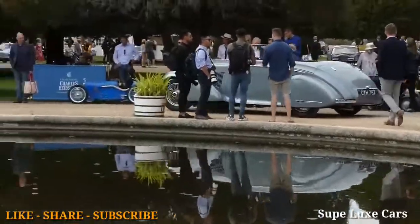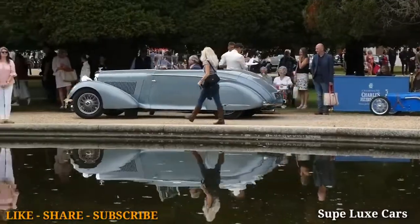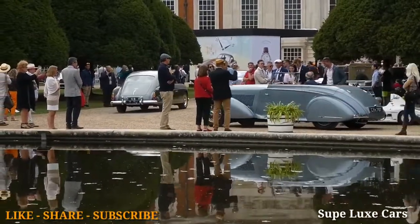Well, ladies and gentlemen, we've got a few minutes break, but then, as Peter was saying just a few minutes ago, we're very excited about this new junior concourse that we're going to bring to you. So we've got some great little cars and some great little people coming this way shortly.